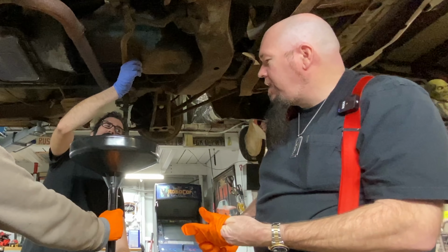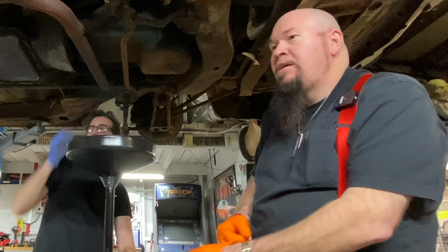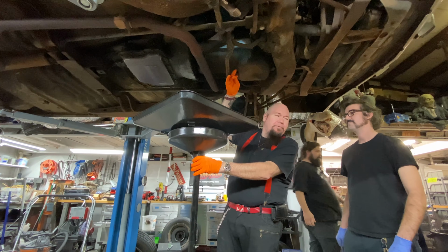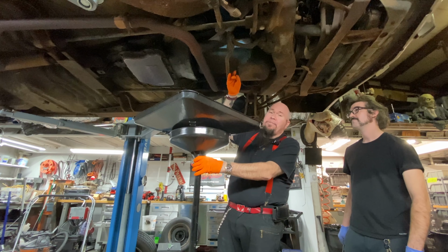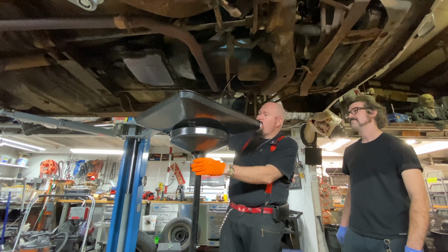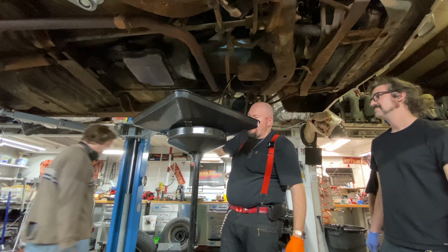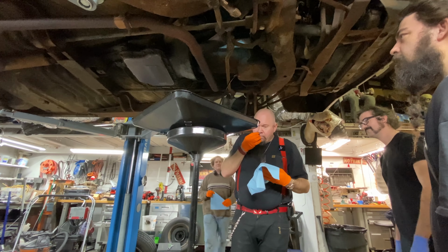Hey, where's my big, super cool flippity-floppity splash pan that I bought? We probably should have run this thing first. It's going to take forever. This oil is cold. Wow, it's black. Texas tea. Wow, and it smells like gas.